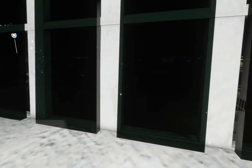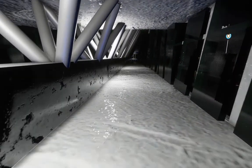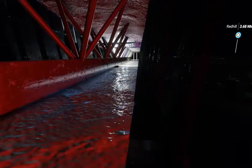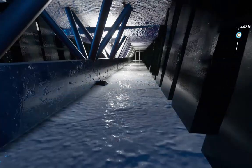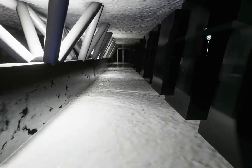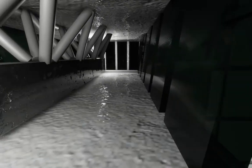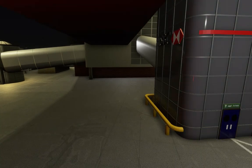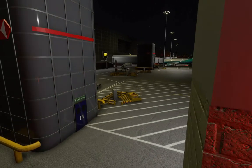This is the relatively new bridge in London Gatwick. There's one up above us. Oops, there's one outside there. Not sure where we are here. I think you've got to go down. So we can go down. Oh, we're going up. I can see our plane over there.